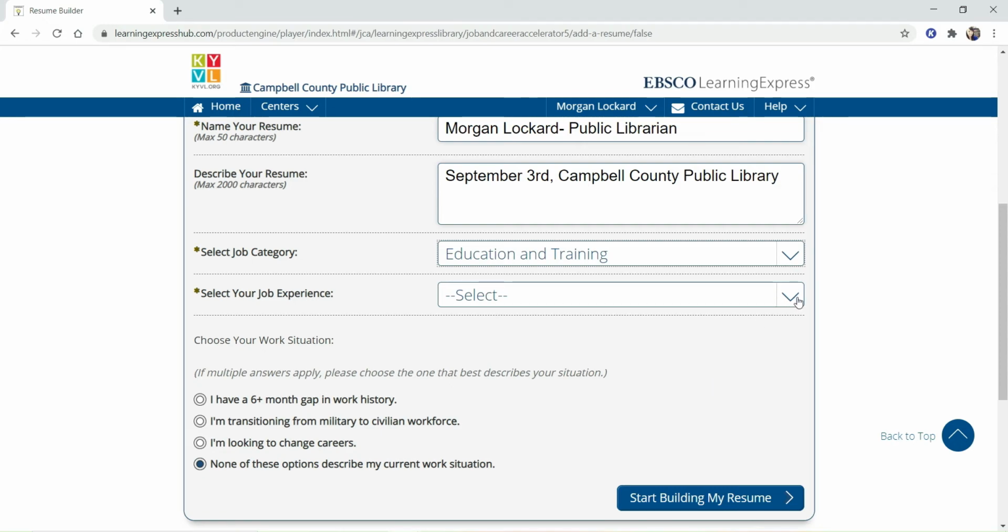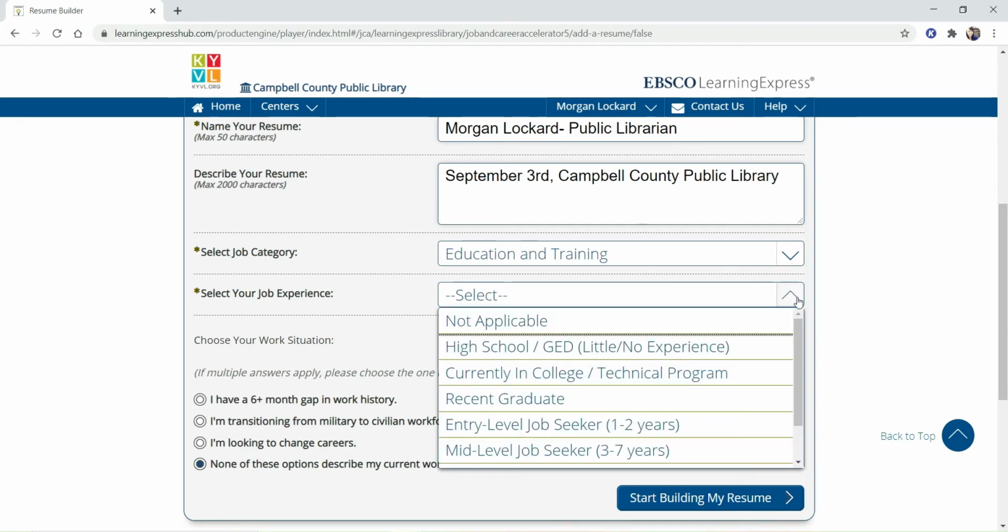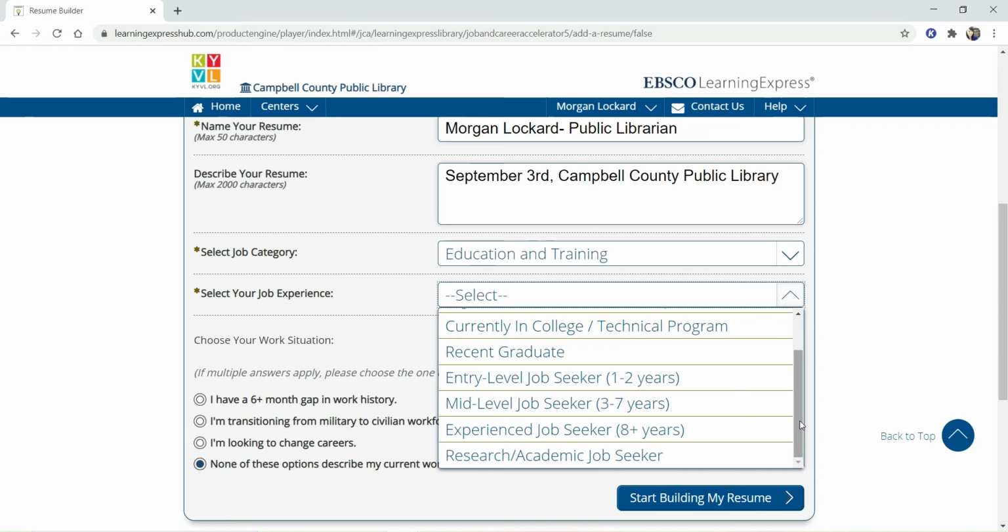Next, it's going to have you select your job experience. This could be based on the level of education you have attained or the amount of time that you've worked in a field. I'm going to select mid-level job seeker. I've worked as a librarian for about 3 years now.